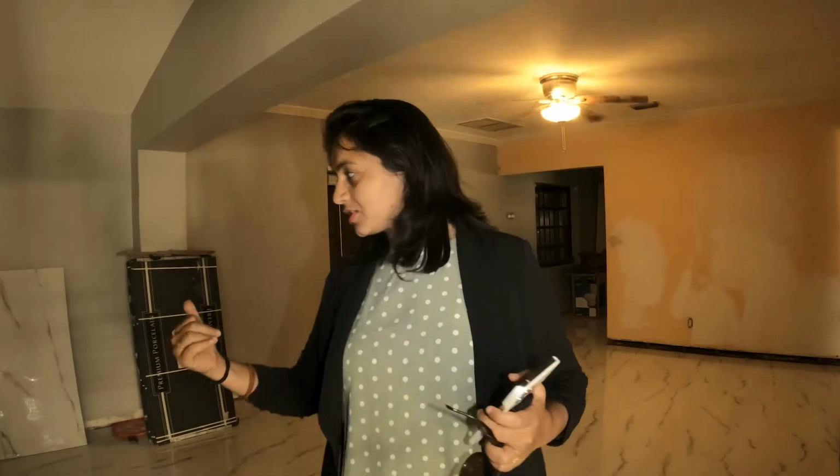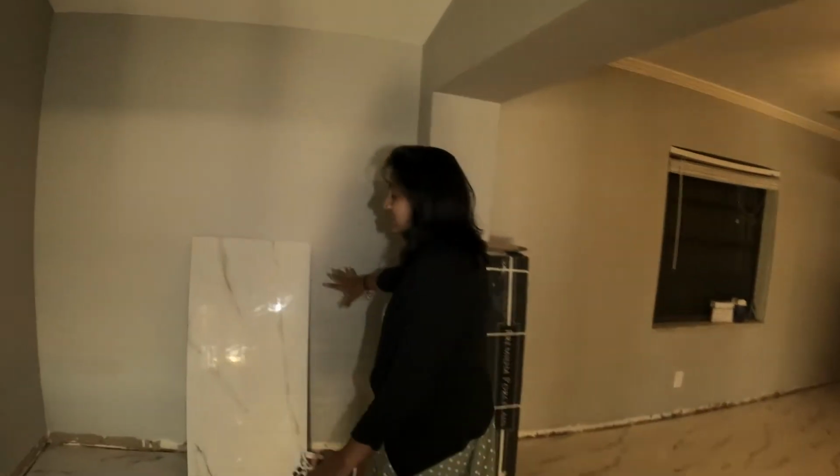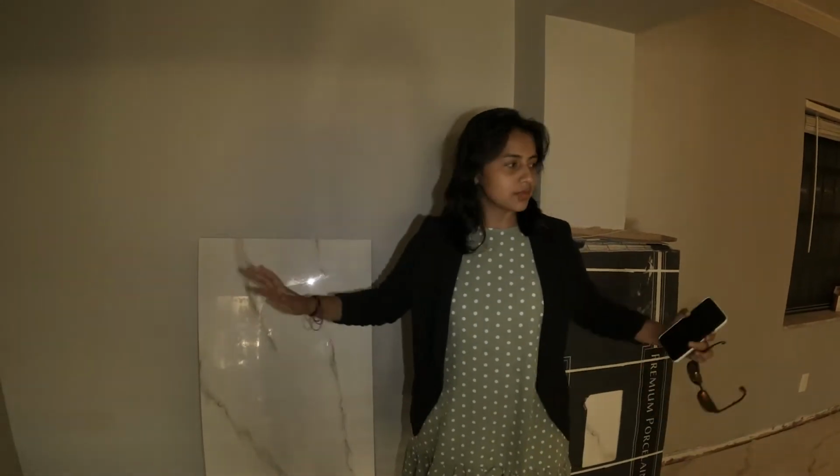So right now we came in almost like a middle phase where half of the remodeling is done. So I'm going to show you around the property. We put in 24 by 48 tiles. We chose these big tiles because the house is not that big, so if it is a bigger tile, it gives a more broad look.